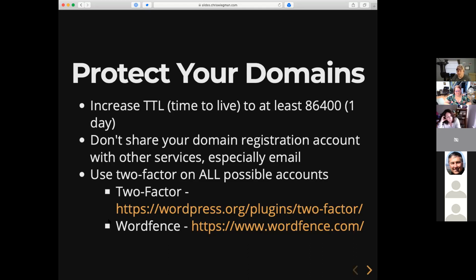You can add two-factor to WordPress itself, depending on how you have things configured, with these two plugins, wordfence.com or the two-factor plugin. But make sure you're using two-factor on all this to prevent access. If they get a hold of your email address, which is probably what they're going to want with a DNS attack, even with a password reset, if you have two-factor, it may still be enough to protect your account. So make sure that you have this stuff on to protect against these type of attacks.